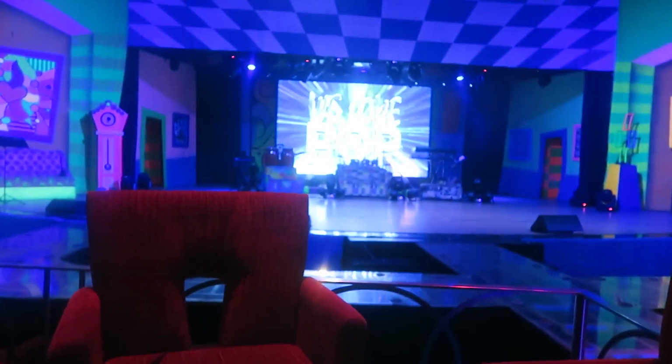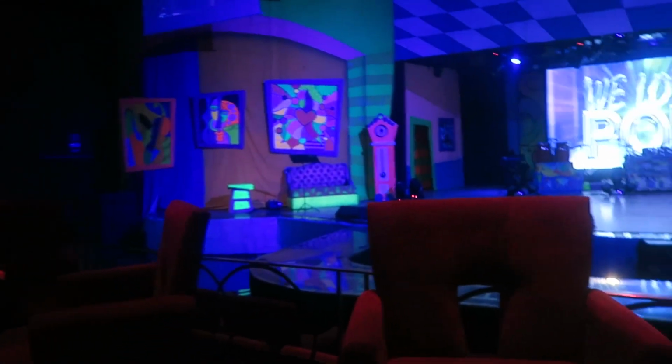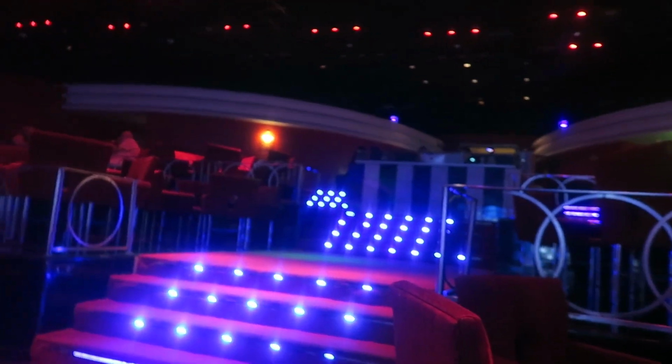Alright, we just got to the show. This is a legit theater. Tonight is Boogie Nights, I think is what it's called. But what? We love pop.